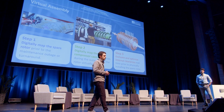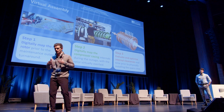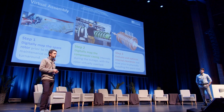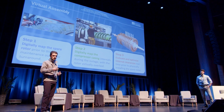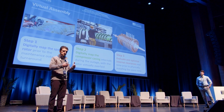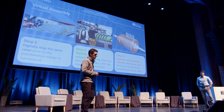On the left-hand side, you see scanning an axial compressor rotor, with that precision reality capture, and we map out that geometry, and we have that going into the turnaround, such that when the turnaround happens, when we're inside the equipment, we pull out the old equipment, we virtually overlay that rotor inside, and as we're scanning inside the machine, we've already virtually positioned that rotor such that we can evaluate all of those internal clearances and make adjustments real time.